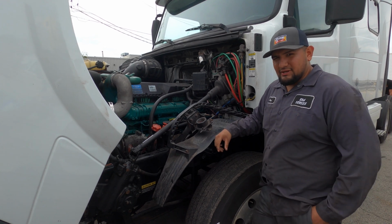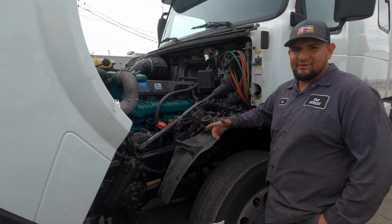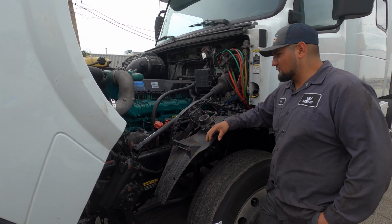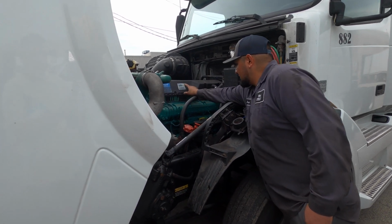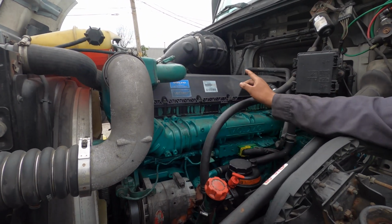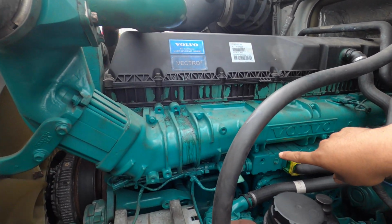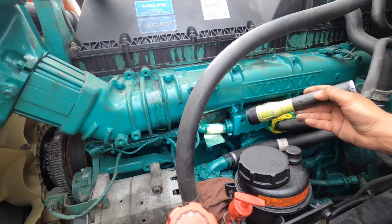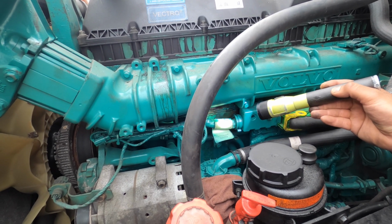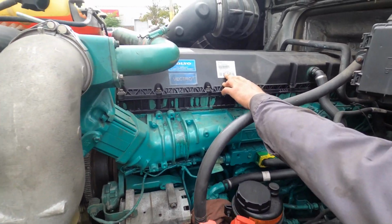We go to start up the unit, and then we start leaking oil like crazy. And then we start thinking, what's going on? Maybe a bad gasket. We take a look. We see this serial number right here. We found this, and this serial number on the valve cover should be matching the serial number on your engine, your cylinder block. The numbers that we're reading off this is 904205. And as you can see, the serial number on the valve cover is completely different.